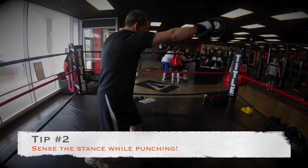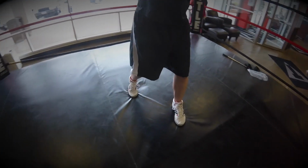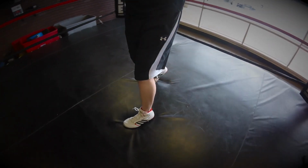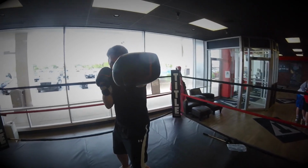Tip number 2 is sense the stance while punching. Throw straight punches back and forth, pivoting, using your hips, releasing your punches straight, and retracting them back to that guard, like so.